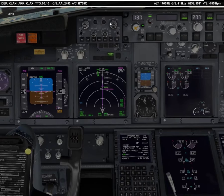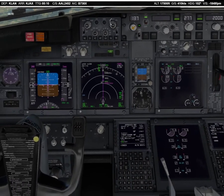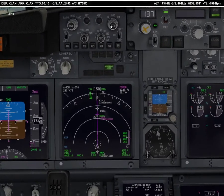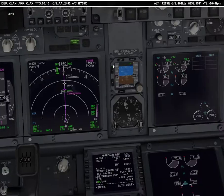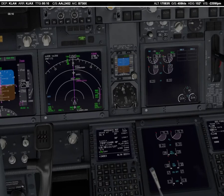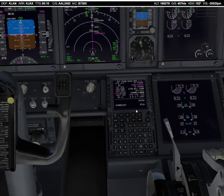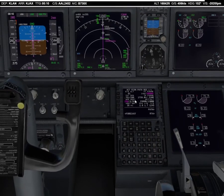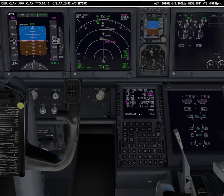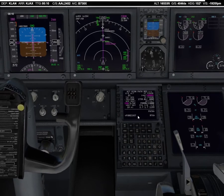Alright, altimeter will be 30. Oh, come on now. No, we don't want to play with the outer dial, just the inner one. 3002. Excellent. 3002. Our speed is fine. We're still on our descent profile.